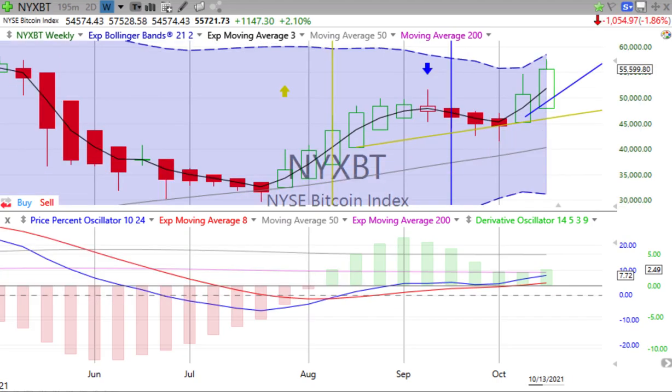Hey, what about Bitcoin? Down for the day 1.86%. As we look at the weekly chart, you can see that this week is a nice looking week so far. Nice big green up candle, wick on top. Price percent oscillator heading up. Derivative oscillator heading up. Both positive.